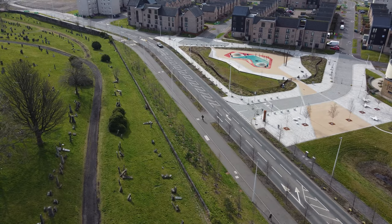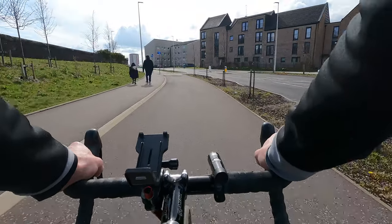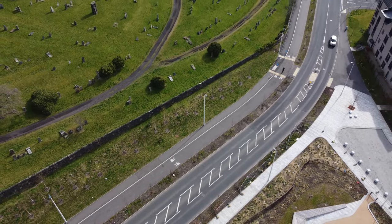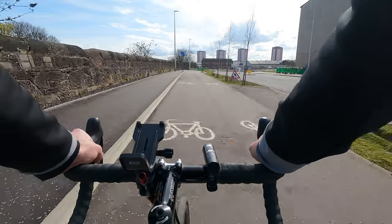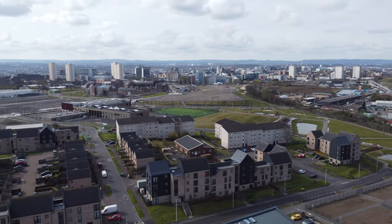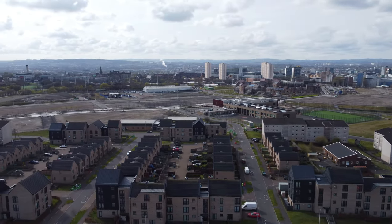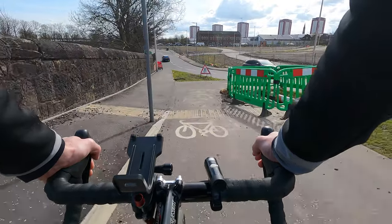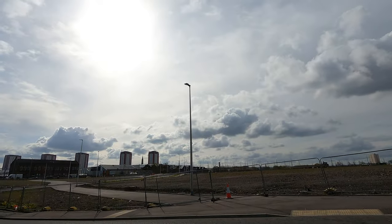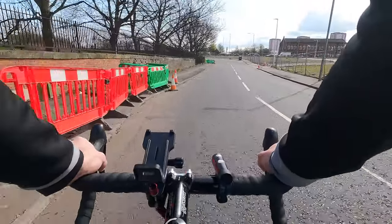People that live around this area probably don't get an idea just how fortunate they are to have this on the doorstep. It's great. Just need to connect to a few more parts. This is the wee Sighthill cycling village that was first touted. It's a bit tight up ahead. The plan is to cross over here and then it'll take you to a supermarket and access to the city centre. A couple of access points to the city centre, which is great.